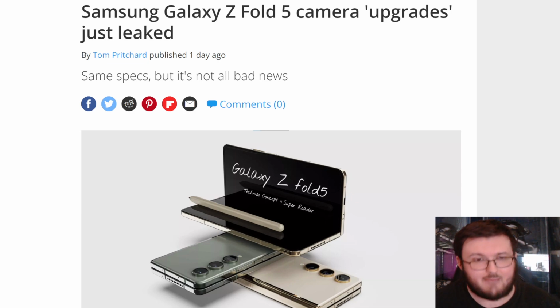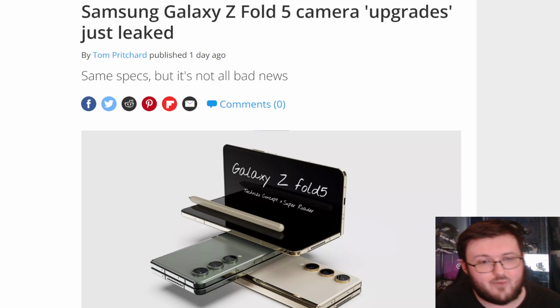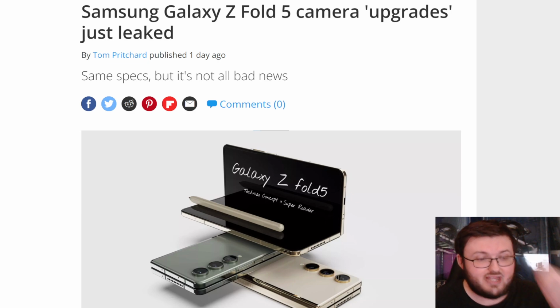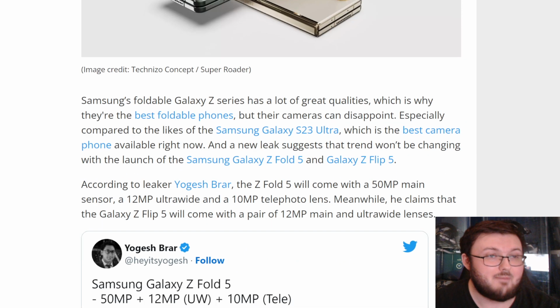But with that being said, we don't expect too much of that close comparison for the Z Fold 5 to these two cameras, but we expect a little bit of an update from the Galaxy Z Fold 4. Our initial rumors were that it's going to be very similar to the Galaxy S23 Plus, and that's pretty much that. So let's go ahead and see what this is. The first line says, same specs, but it's not all bad news.